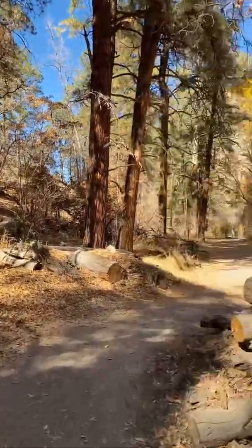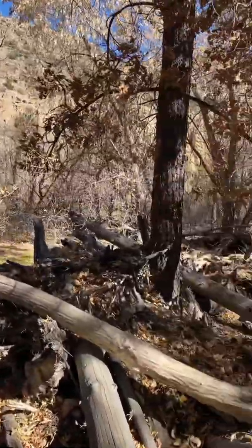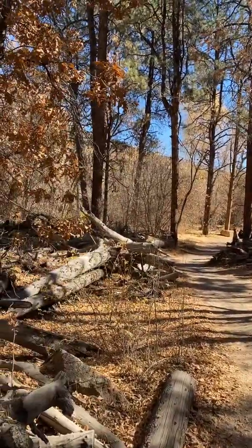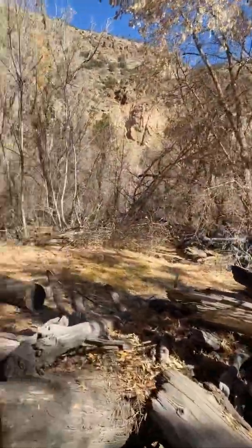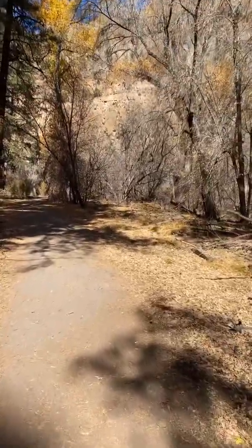So it's pretty wild to see. Again, Mother Nature is in control, and every now and then she'll let you know it. But this is still a gorgeous place to walk through, and there's no threat of thunderstorms today, so I'm okay. I'm safe from flash floods.